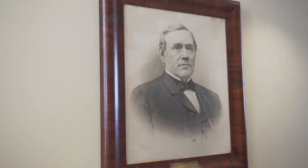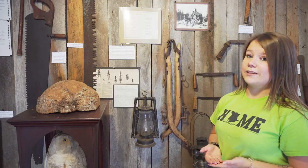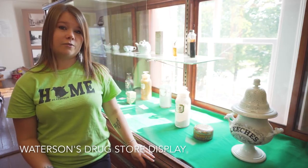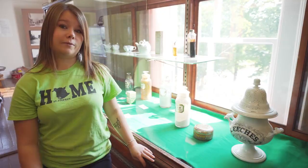Here in Charlotte County, the lumbering industry was very prominent in the 1800s, and James Murchie, the builder of this house, actually made his wealth through the lumbering industry. This room is actually very interesting because it shows all the different tools they would have used in the 1800s in this area. These are items from Waterson's drugstore, which was among the first drugstores in New Brunswick.